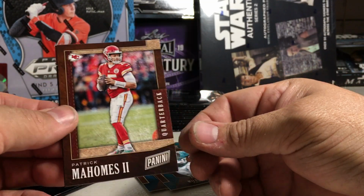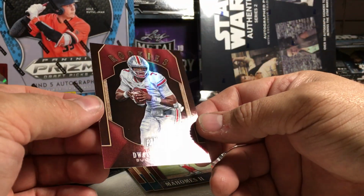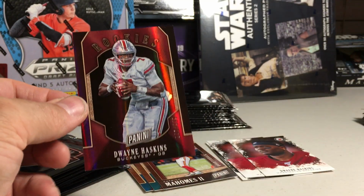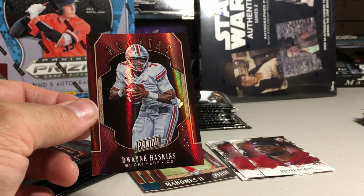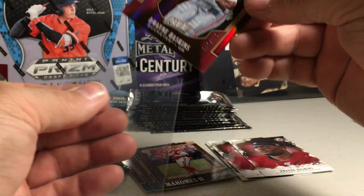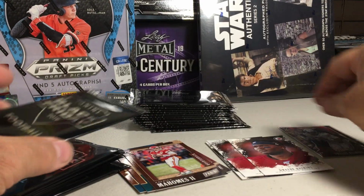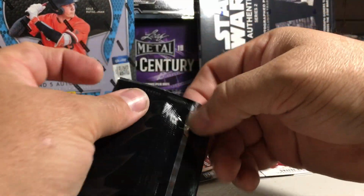So, we got Patrick Mahomes. Nice. And that one is numbered out of 199, Dwayne Haskins. So we'll sleeve that one. Pretty cool, shiny card. The rookies. All right, next one.